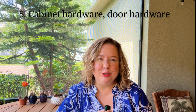Next up, changing cabinet hardware and door hardware. Many cabinets look so much more modern and striking if you change out the knobs. And my personal favorite is West Elm. The knobs don't cost that much when you're looking at the process of selling your home. Yes, you can also get them from Amazon. Absolutely, I've used them from Amazon. But if you really want to see what the latest trends are, I recommend looking at West Elm and go ahead and order them there.